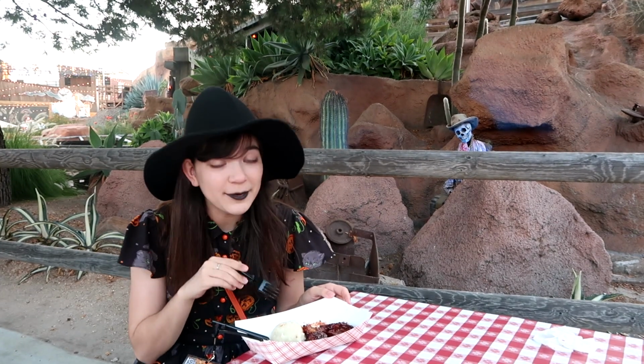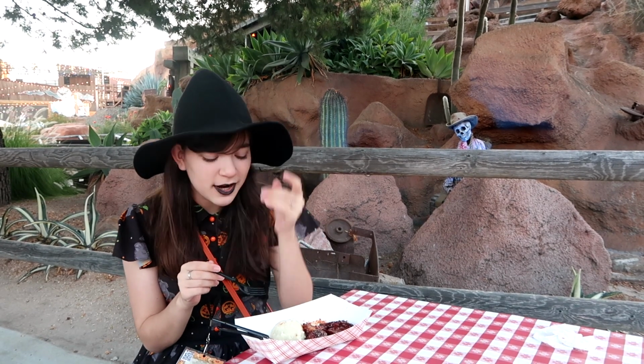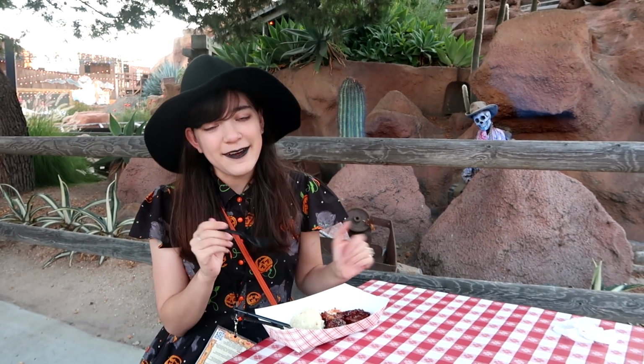This is very good. I will say that you definitely taste the garlic. It's not too much garlic, but I was surprised. I thought it was just gonna be a little garlicky. You definitely taste the garlic. This is delicious. I definitely recommend it, and you can get it at Boardwalk Barbecue, my favorite.